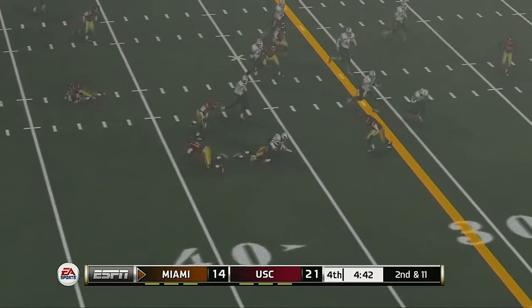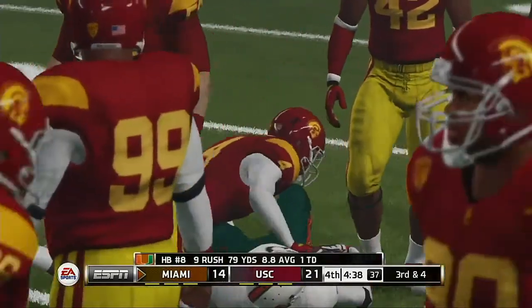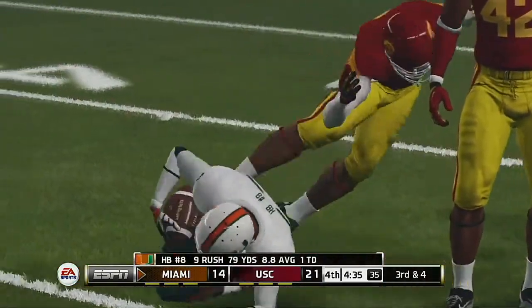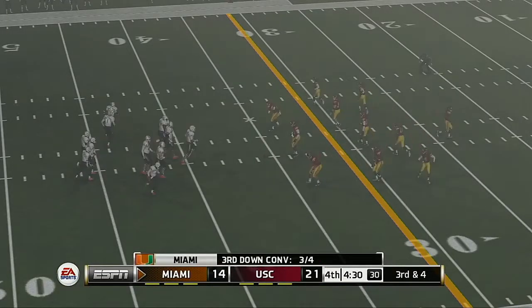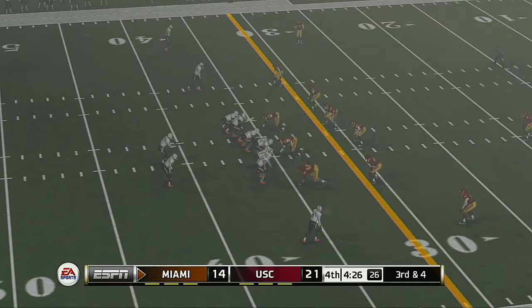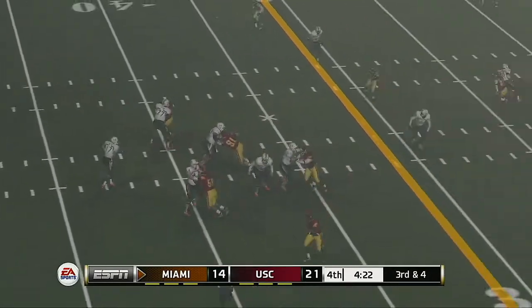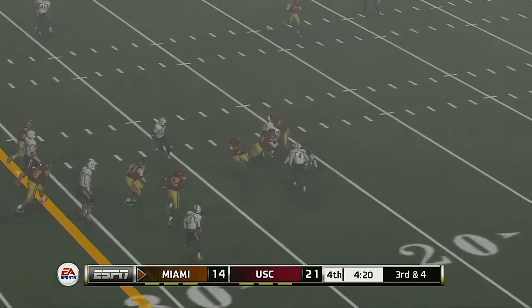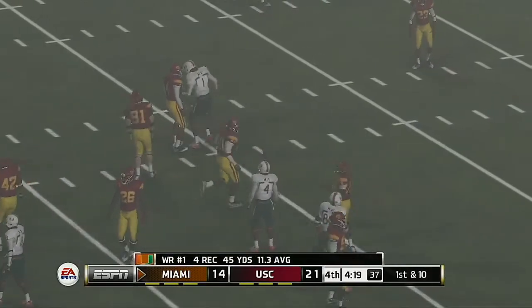They keep it on the ground with the tailback. Nice run to the outside. And this is the eighth play of the drive. Here we go. Makes the first down catch. Has it to the senior. Tackle made at the 21-yard line.